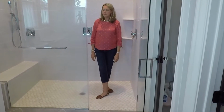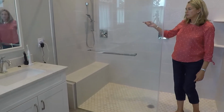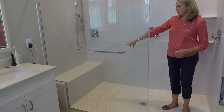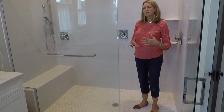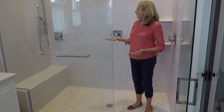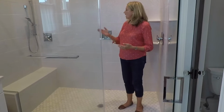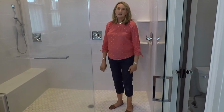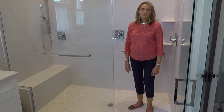Now, the other thing that these homeowners have installed is a hand shower over here on this wall. This is nice because if you want to sit on the bench, let's say you're dizzy, or sometimes when you're sick, even that's a symptom. Or if you just want to sit and wash your feet, a hand shower makes it really, really convenient to do. And hand showers actually are easy to install. Just about anybody who's even a little bit handy can install them in a regular bathroom.